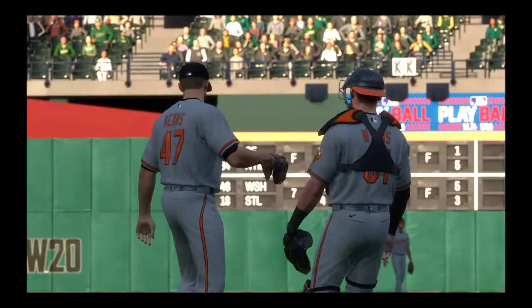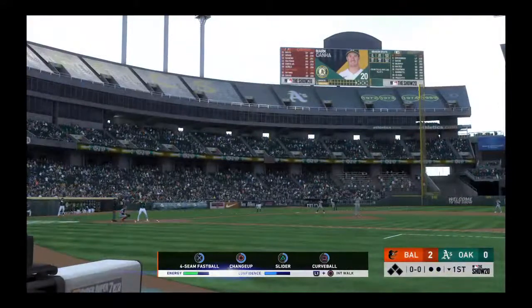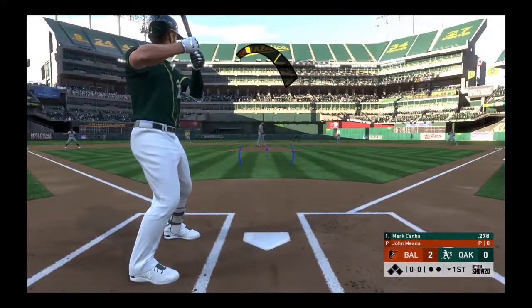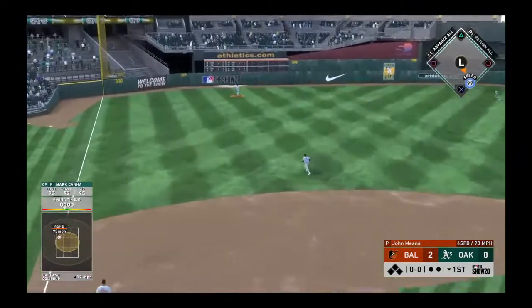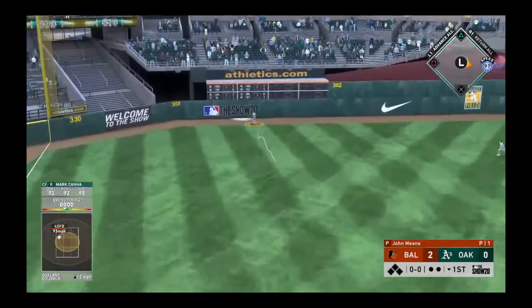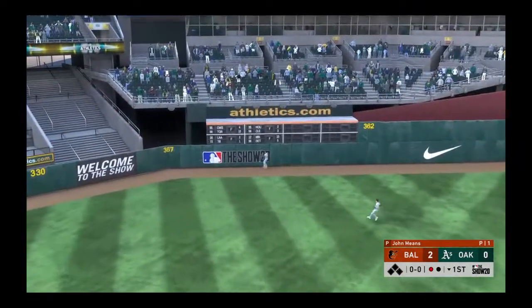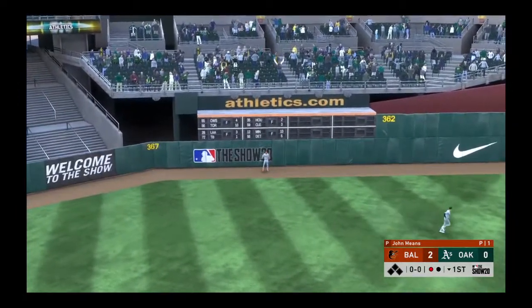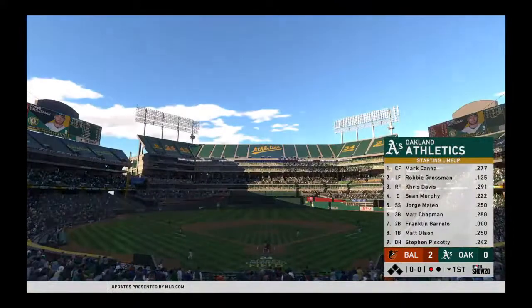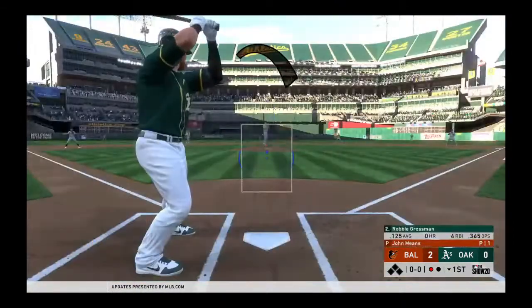But the Orioles in now, Mark Canha. He'll lead things off here in the bottom half of the first. There's a swing, and he sends a ball high in the air into left field. Santander is on the warning track as he hauls it in for a loud out number 1. With that, let's look at the starting lineup for the hometown A's.